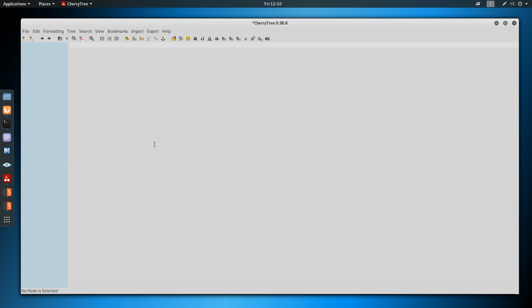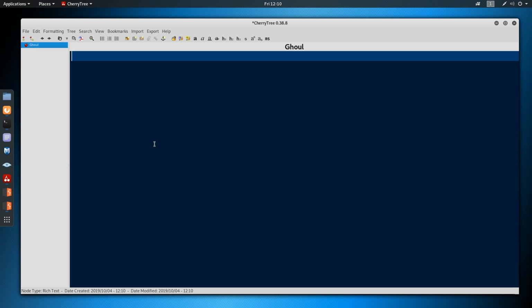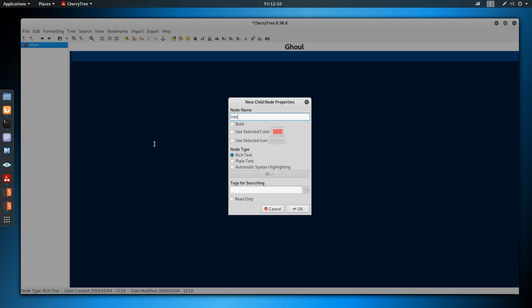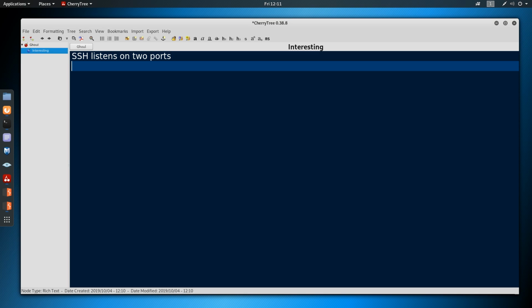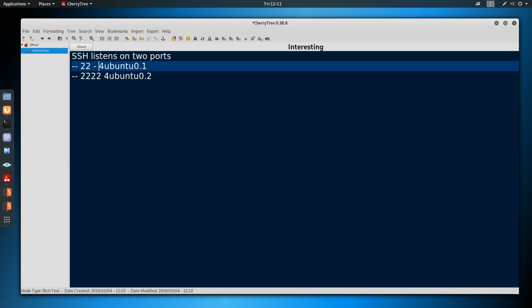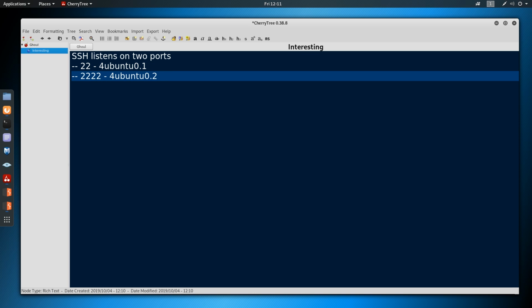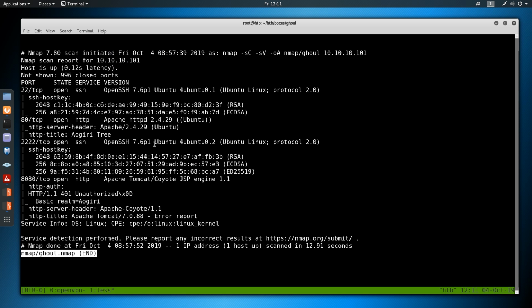Before we go too much further, I'm just going to start taking notes. In Cherry Tree, I do Control-N to create Ghoul, Control-Shift-N. We're going to label this interesting. And then we'll say SSH listens on two ports. 22 is for Ubuntu 0.1. And 2222 is for Ubuntu 0.2. So when we get a shell, if we get confused, we can always go back to the interesting tab, glance over it, and be like, oh, which one are we in? Are we in port 22 or port 2222? So just some things to help out.